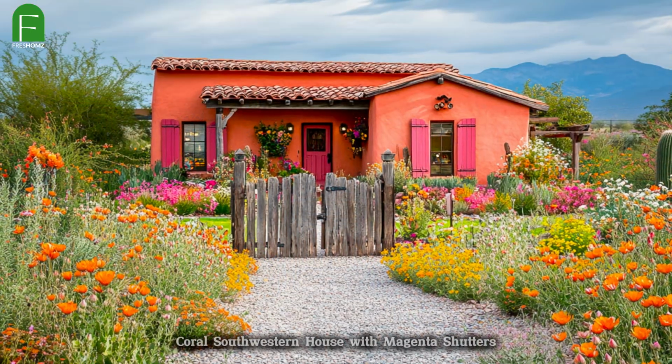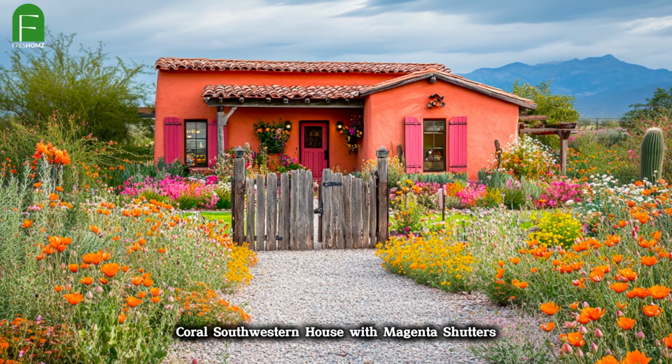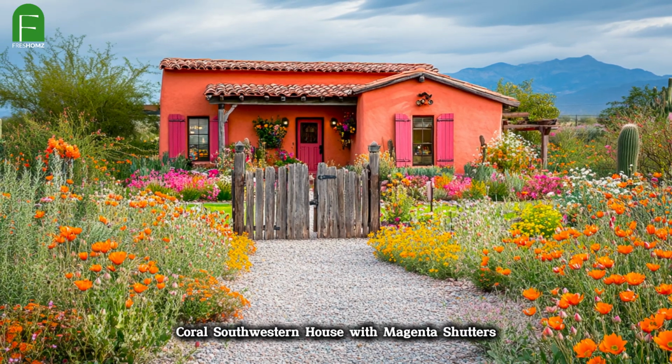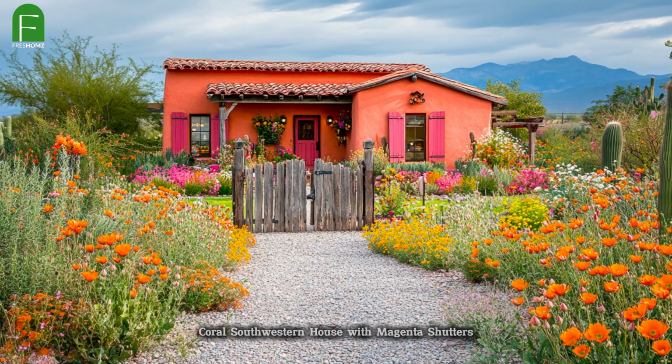A coral southwestern house with a rustic wooden gate and magenta shutters stands proudly amidst a front yard filled with flowering barrel cacti and sagebrush. The gravel path, lined with vibrant wildflowers in shades of orange and red, adds to the beauty.